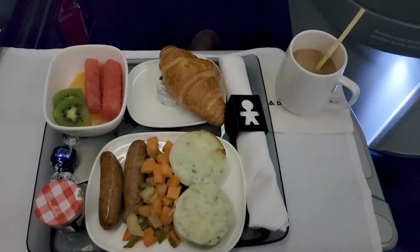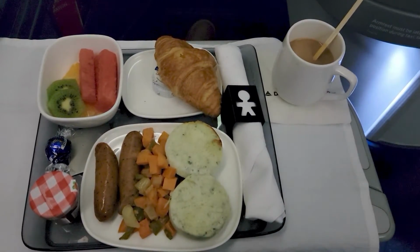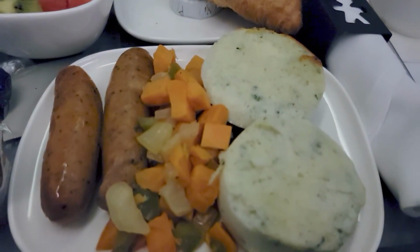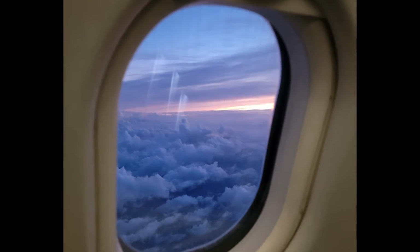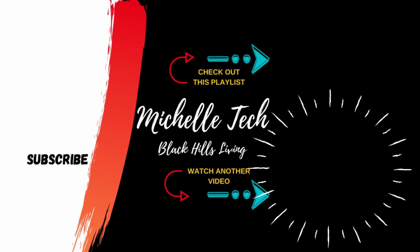About an hour and a half before landing, I woke up to breakfast service, which was sous vide egg bites, sausage, vegetables, fruit, a croissant, and coffee. The vegetables were forgettable, but everything else was great. My very first Delta One experience was memorable, but the 900neo was way better.